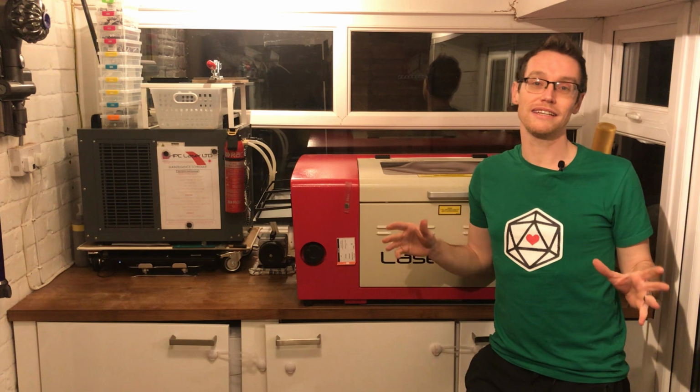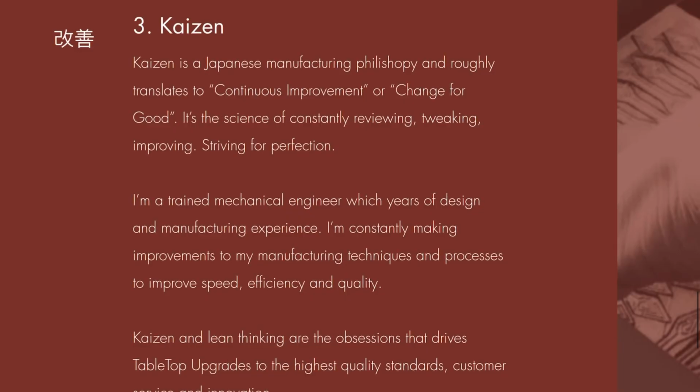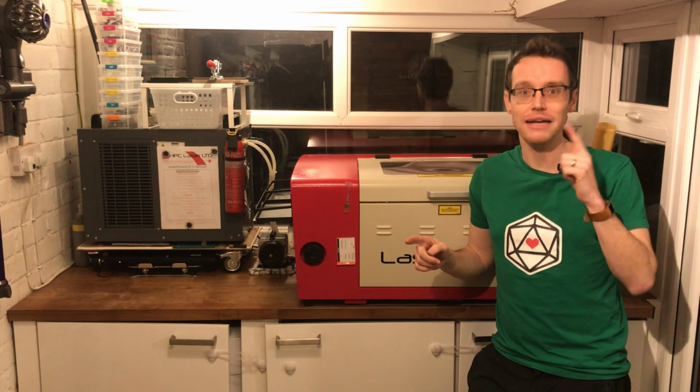And it's all thanks to Kaizen, which is a Japanese lean manufacturing idea, which is about making tiny, continuous improvements, a little change every day to save 2 seconds here, 2 seconds there, and cumulatively it adds up to a better system and, critically, my sanity.